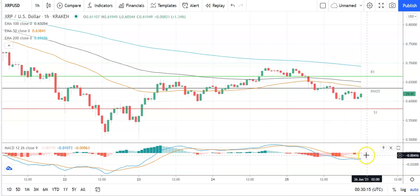Looking at the MACDs, we've got a narrowing of the bearish histograms at the turn of the day, so we're going to be looking out for a possible bullish cross. On the EMAs, however, the 50 has pulled further back, only marginally, however, from the 100 and the 200, signaling further downside ahead. So key would be to move through the pivot at 0.6340 and back through to 0.65 levels to bring resistance levels into play. Failure to do that, and support levels will be in play.